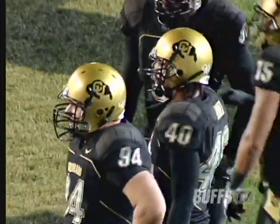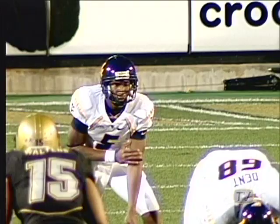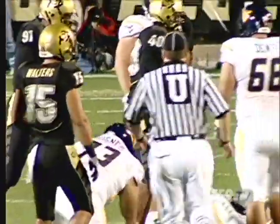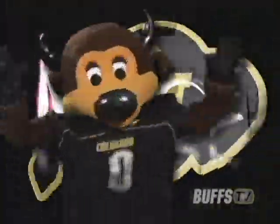3rd down and 8 now forthcoming for West Virginia. Hey, Pat White does know how to pass the ball. Not very often. Not tonight. Yeah, not tonight. He had 51 pass attempts in the first 2 games combined. Tonight they've got negative yards, make it negative 5 yards passing.